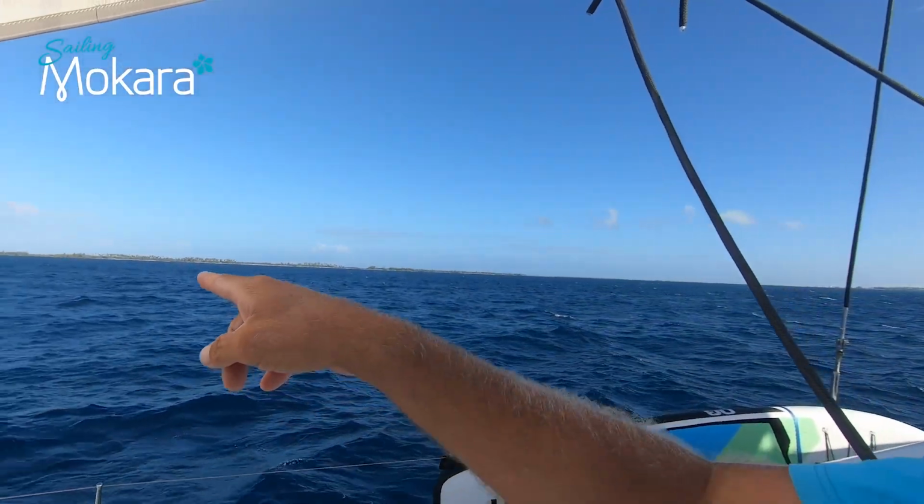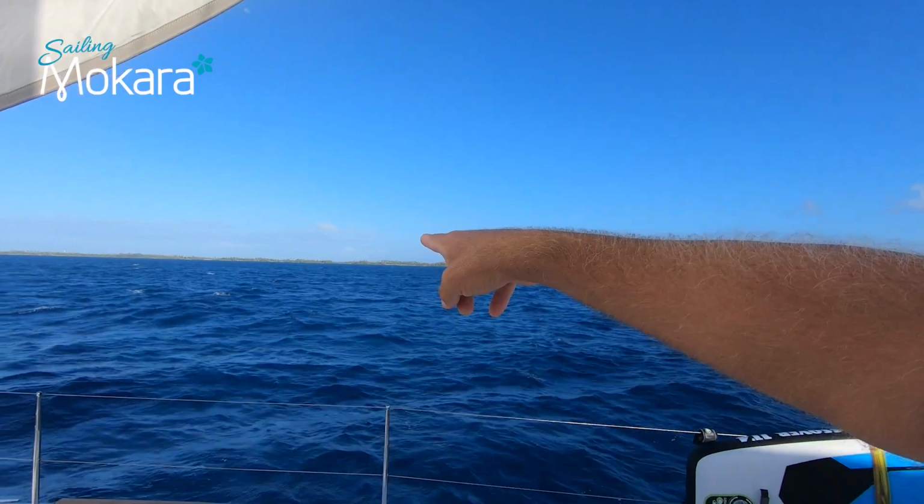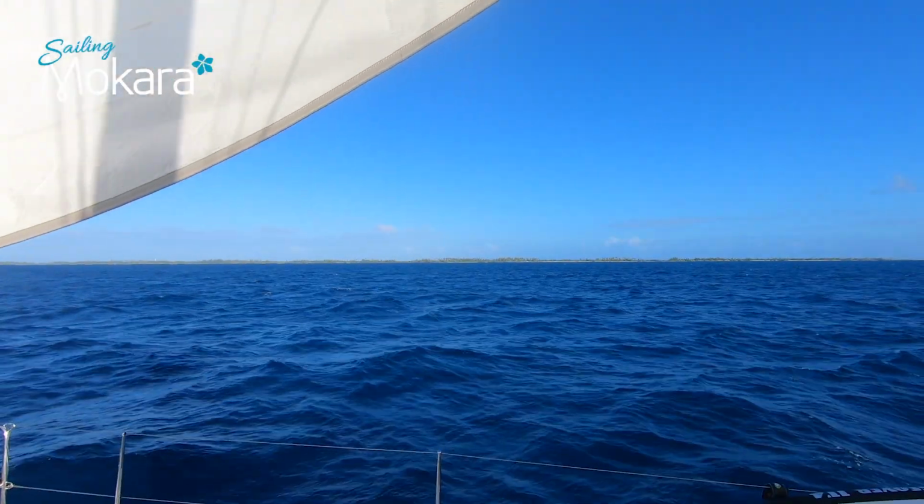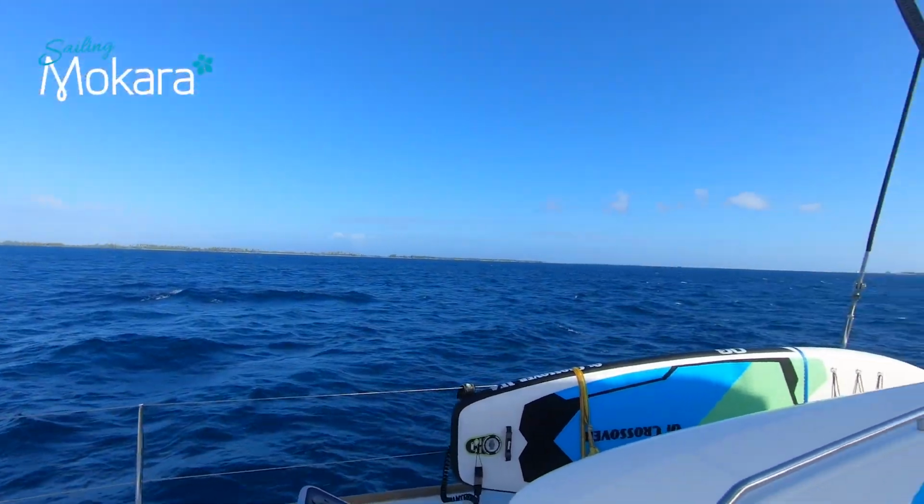So we'll probably head back down to Fakarava North Pass on Boxing Day, if the wind picks up, of course. Come back down here and we'll just park the boat in the lee of this motu over here, get some shelter for a couple of days whilst the northwest wind blows, and then we're probably going to head back up north again. We'll stop off in Toau again, and then we'll make our way hopefully all the way up to Rangiroa via a few other atolls.